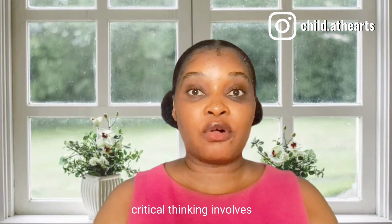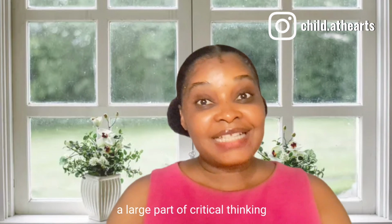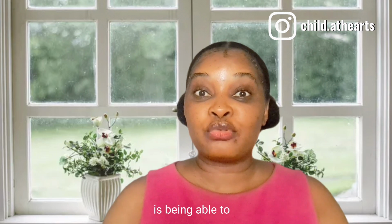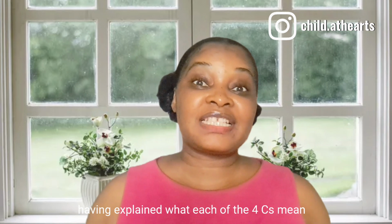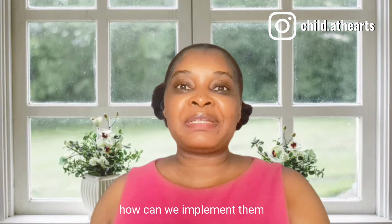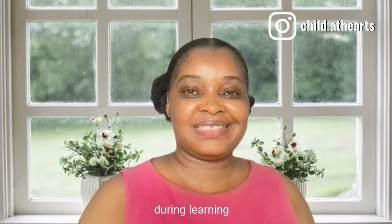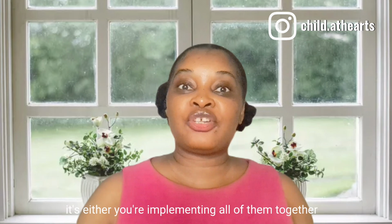Critical thinking involves looking at problems in a new way, in a different way. A large part of critical thinking is being able to assess information, look through it, and see if it's credible or not. Having explained what each of the 4 C's mean, how can we implement them during learning? There are 2 ways that you can implement them during learning. It's either you're implementing all of them together or you're implementing them individually.